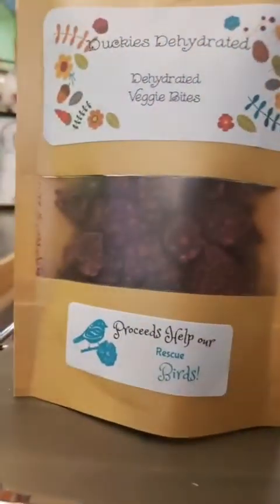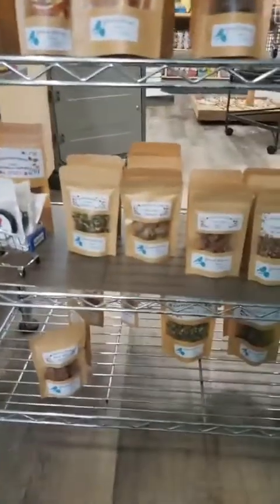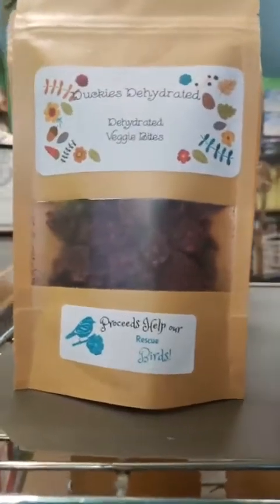We have the Dehydrated Veggie Bites that are in little small cubes and little flat pieces, so it is easier for them to eat. Lots of budgies and cockatiels that I've been raising have been really enjoying those.